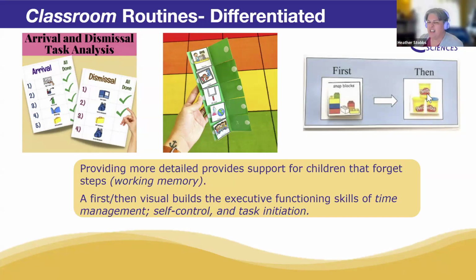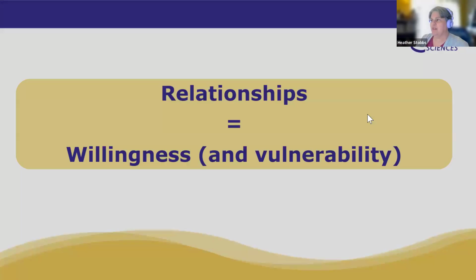So typically, it's kind of like first you have to eat your spinach and then you can have ice cream. It's kind of how it's set up, but it doesn't have to be that way. It can even be first you get your tray and then you eat. First you go to the bathroom and then you wash your hands. You can use it to teach all those pieces in chunks because at the same time you're doing that, you're explicitly teaching executive functioning skills.